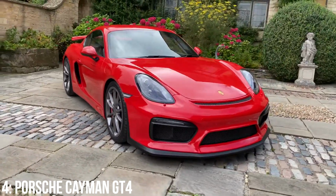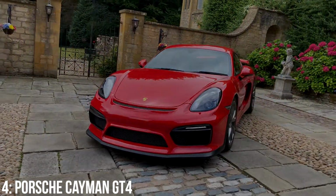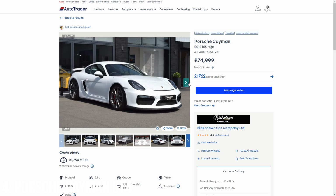This is a proper track driver's car, and though it certainly has presence enough to be a nice road car, its real allure comes from how well it handles on track. These are listed for a minimum of around £67,000, and at 75 grand you'll be looking at a 2015 model with around 10,000 miles on the clock.